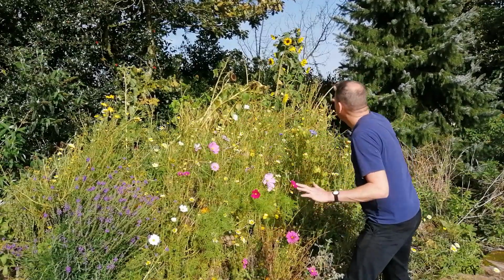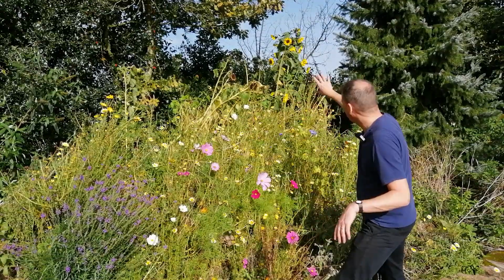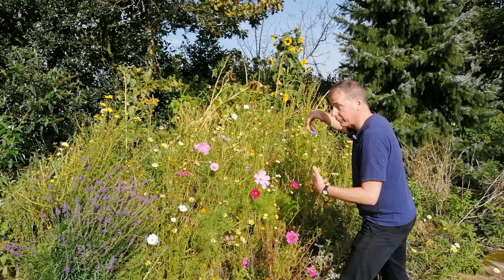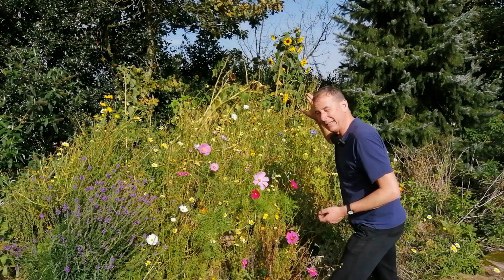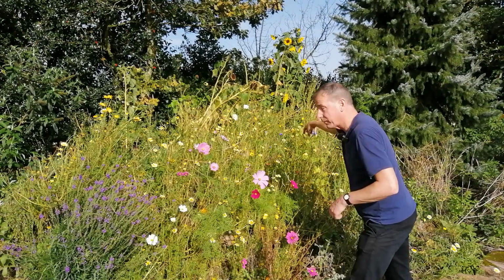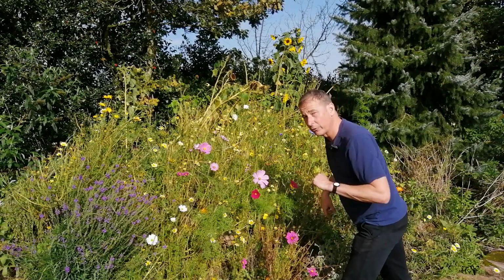And at the back there I put lots of sunflowers. Now they've been blown over in the wind. I'm quite relaxed about that because as they blow over they're kind of making contact with the hedge, and I'll be leaving them there all winter, and the birds in the hedge can come feed off them. Some of them may lean on the floor and the rodents can have them.